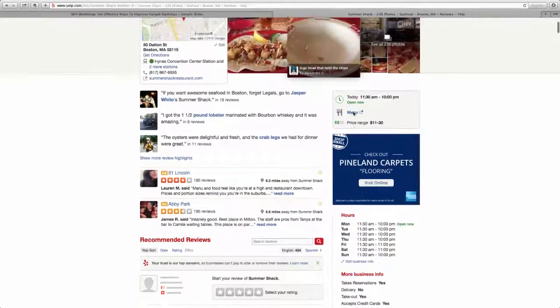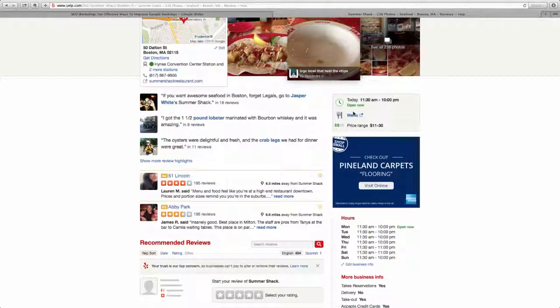Now, for a restaurant, when you do a Yelp profile, and no matter what kind of business you are, if you're a restaurant, it will say, do you have a menu? And if you say yes, then you have the opportunity to put your menu here. And that's good for customers too, because they can see what you offer at your restaurant and maybe get a range of pricing. So when I click on the menu link here, this is bad.